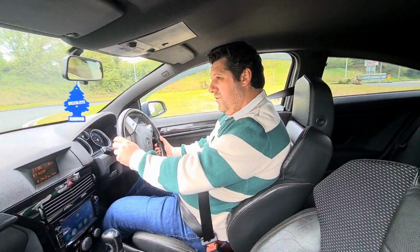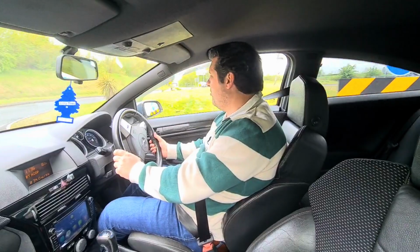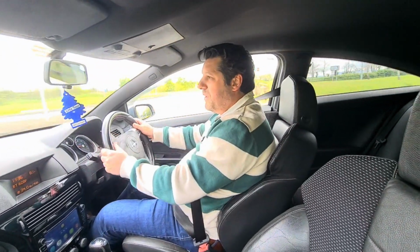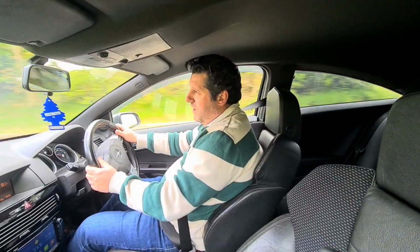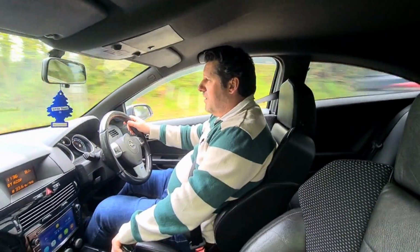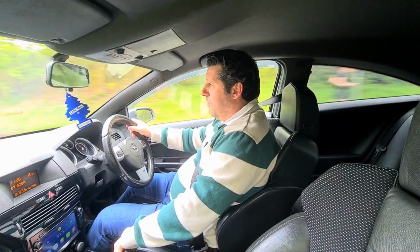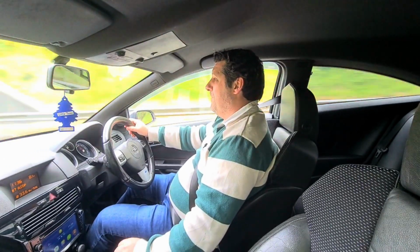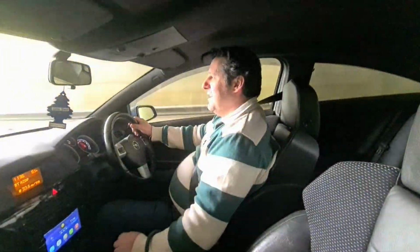Now, what I'm going to do is I'm just going to loop around here. I'm kind of stuck in a line of traffic, folks, and that means I can't really have that much fun. So what I would like to do, though, is the motorway exits down here. Let's pull onto the motorway for a second and see if we can get an old pop or a bang out of the exhaust. It's super eager to go once you get it up in the rev range, by the way, folks. Well worth noting that.